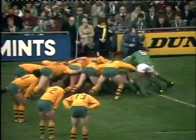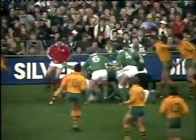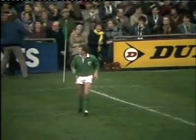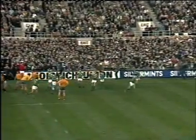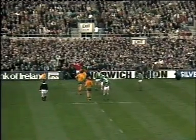Right on the 22. Good peel there from the Irish forwards. Expert mauling. Paul Dean having plenty of work in the early stages. Campisi looking for a quick throw, but the ball going out on the other side of halfway. Seven and a half minutes gone.